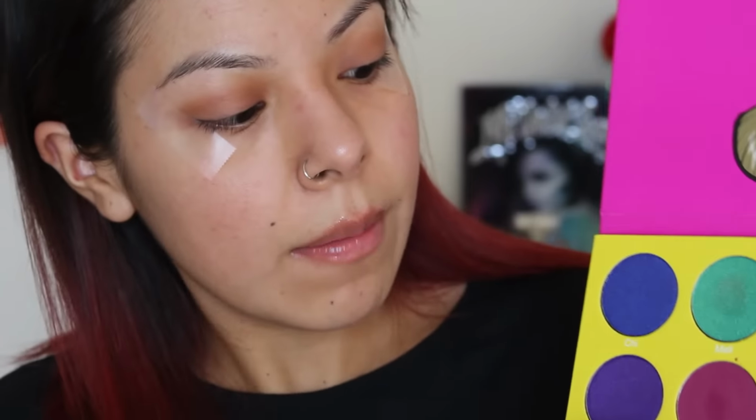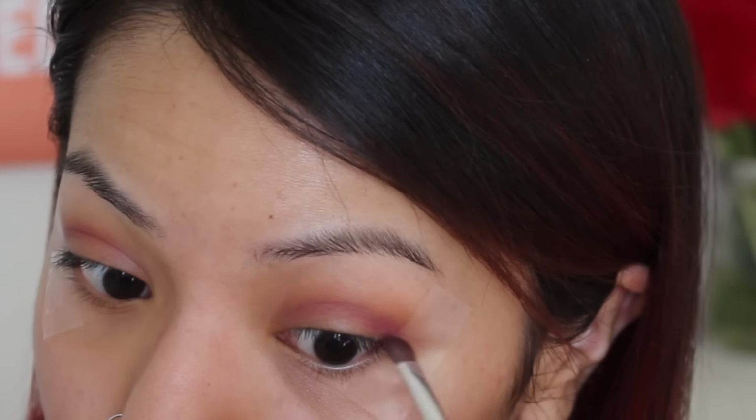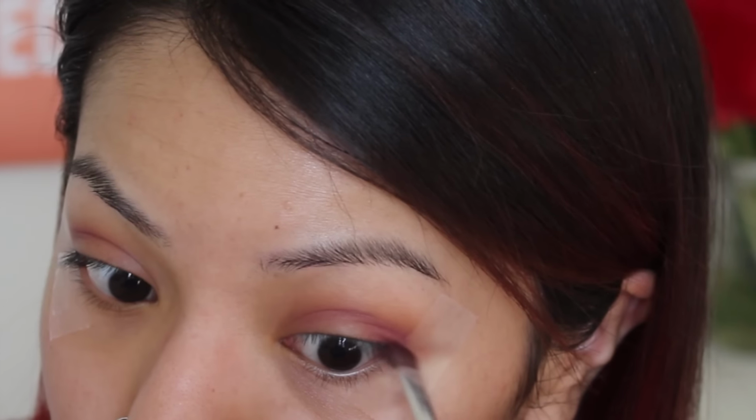So then after that, we're going to go in with Zuba, which is that kind of purplish shade. Except with that, I'm going to take a more defined brush. I'm going to just put it in certain areas, just lightly. So we want to use the lightest hand so that it fades out soft and it doesn't look too intense. And we're going to start creating that halo smoky eye. So first we're going to take this color right here.